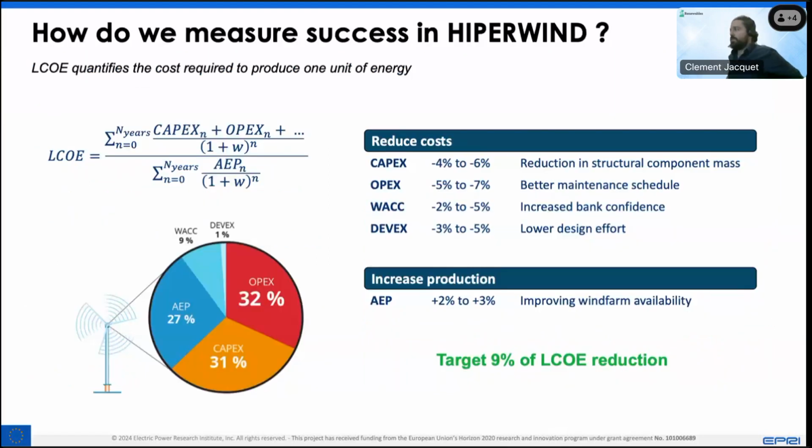So how do we measure the success in Hyperwind? I mentioned it's about reducing the cost for the turbine. So the metric that comes most often when we discuss the cost of energy production is the LCOE. Don't worry about the ugly equation here. It just quantifies the cost, so how much dollar or euro you need to produce 1 unit of energy. It has the benefit of encapsulating all the expenses in the numerator and what is produced in the denominator. So it's a relatively simple metric, especially if you want to compare across different sources of energy where you need to consider different things if you're talking about gas or nuclear or coal against offshore wind. So it's a convenient metric.